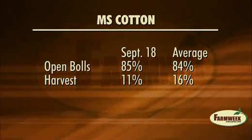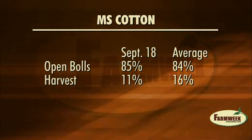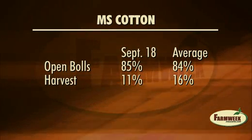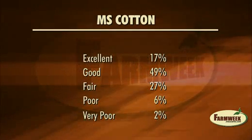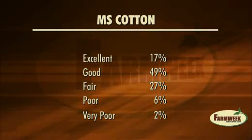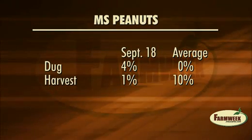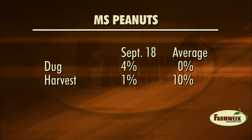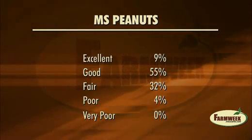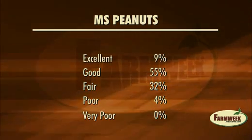Mississippi cotton, 85% of the bolls are open, which is about on the 5-year average. Harvest is running a little behind at 11%, and that's probably due to weather delaying defoliation. In terms of crop condition, cotton 17% excellent, 49% good, 27% fair, and then 8% of the crop in poor to very poor shape. Mississippi peanuts, 4% of the crop dug as of Sunday. Harvest is 1% complete, and that is behind the 5-year average for the state. In terms of condition, excellent 9%, good 55%, fair 32%, 4% of Mississippi's peanuts in poor to very poor shape.